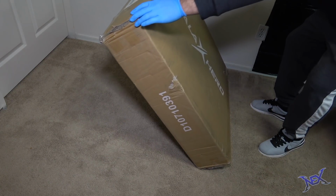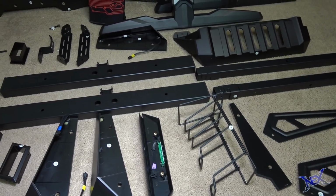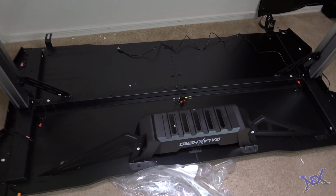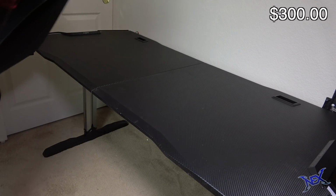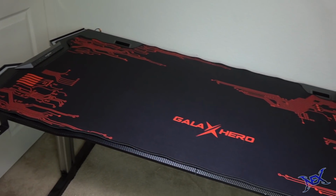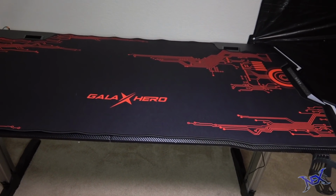The number 2 spot goes to the Galax Hero Gaming Desk. This desk was huge. It was 61 inches in length, the longest desk that I had ever built. With the price tag of $300, you'd expect it to do great things, and it does. For starters, it does come with a giant mousepad cover, so if you're a PC gamer, you know that this will come in handy.